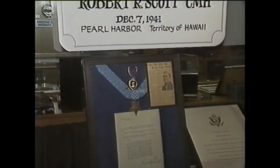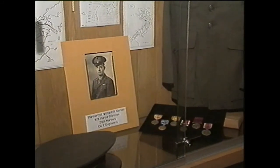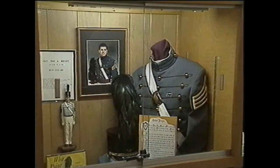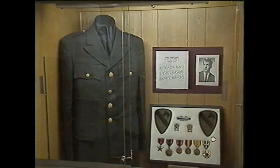But the real charm of this museum is that each display has a story behind it, whether the owner may have been a cook or a chaplain. We're trying to show the personal aspect of the veterans themselves, not of the wars, but of the veterans themselves. The museum is open Tuesday through Saturday and is free, but donations are accepted.